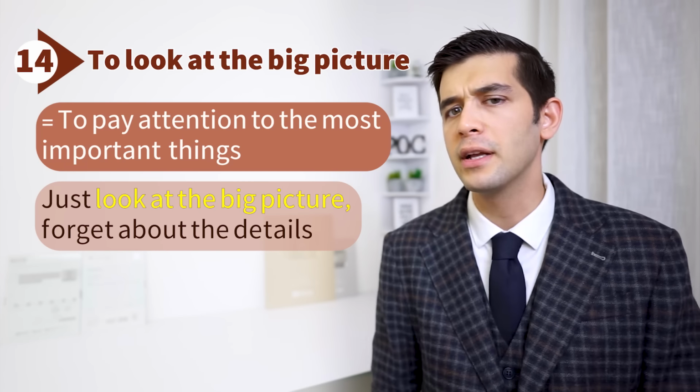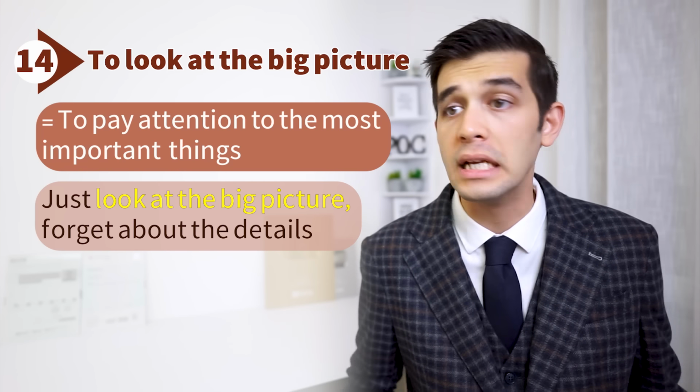When you look at the big picture, lack of good workers is the main problem of our company. Now, let's see how to use these new idioms in a dialogue.